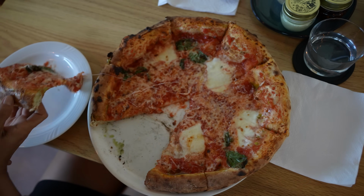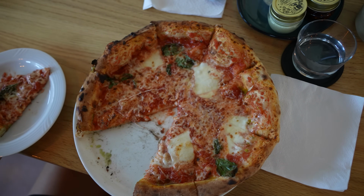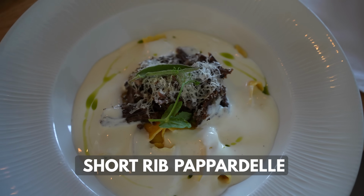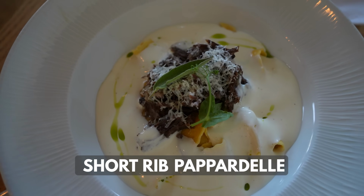So we had a pizza, and the pizza was delicious, right? And then I ordered a pasta, and it was amazing. It was super rich, super creamy, and it had, right now I'm forgetting what the meat inside of it was. I guess it was steak, but it was delicious. So just go to that restaurant if you're in Cabo.